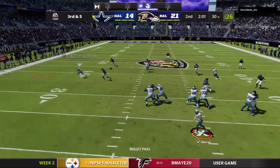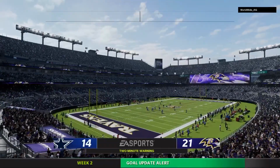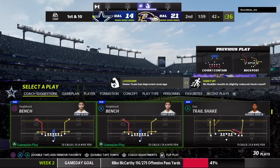Here's Murray. Got a man, that's Richie James. And past the 40 before he's out of bounds.